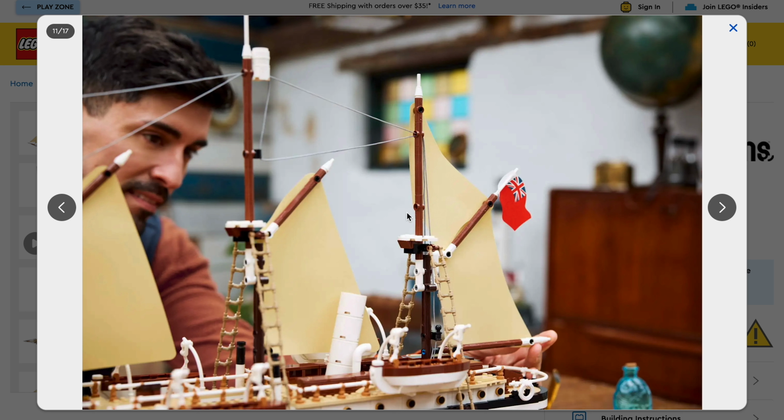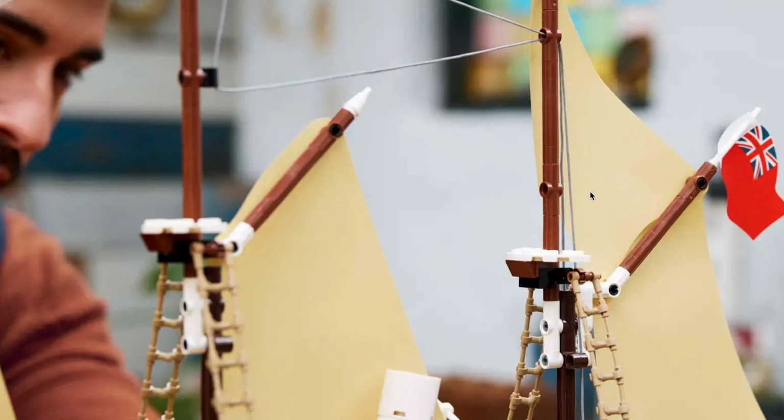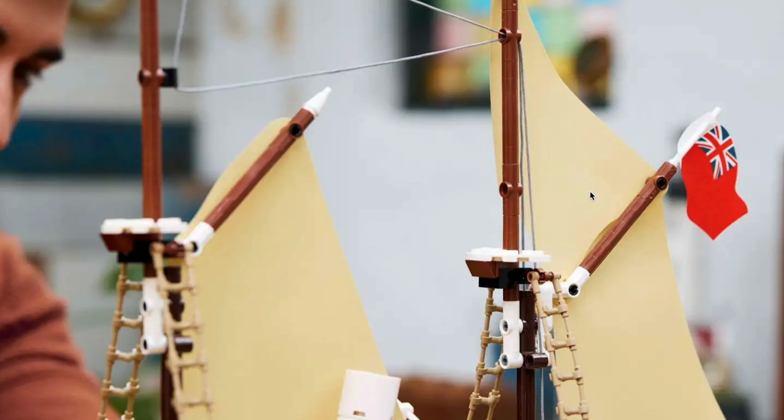Some more details in the screen about some of the back half of this ship. Again, just looking amazing. We see that heavier duty gray cordage that we saw a few screenshots ago, and that looks really, really nice. We'll zoom in a little bit here and see if we can get a better look at that flag, which I can't tell if that's a hard plastic piece or what's going on with that flag. It's gotta be printed probably, but what a funny looking shape.